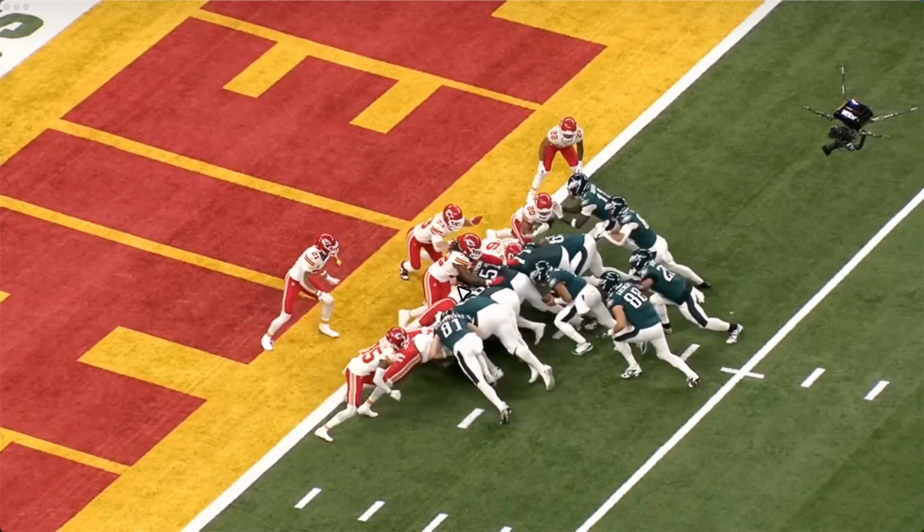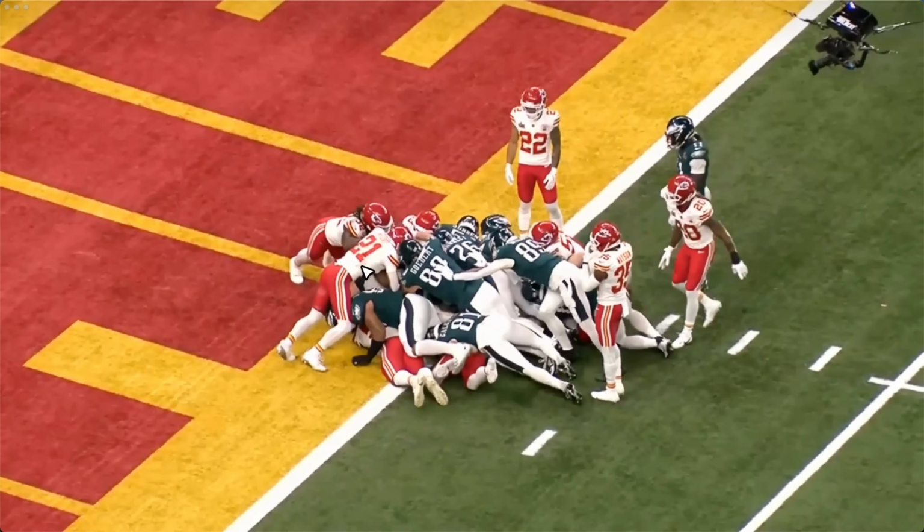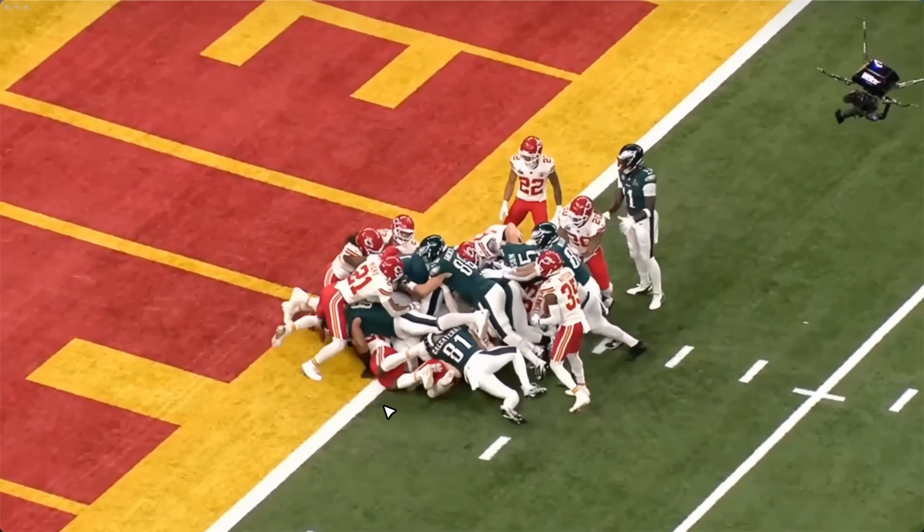Maybe right at the goal line. You end up about 3.5 to 4 yards deep in the goal line. Look right here. You're super deep. You had no type of angle out here to press and stop that momentum.